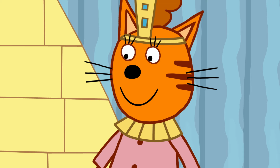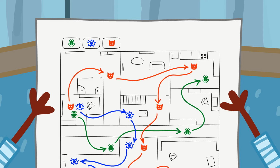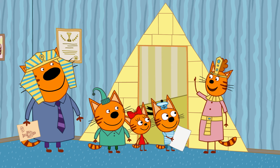Awesome! In ancient Egypt, they wrote in what is called hieroglyphics instead of words and letters. Oh, it's hieroglyphics, right? Yes, it's a kind of writing that uses pictures. Look for the good fortune hieroglyphs. They will show you the way. Awesome! Come on, let's find the treasure right now.